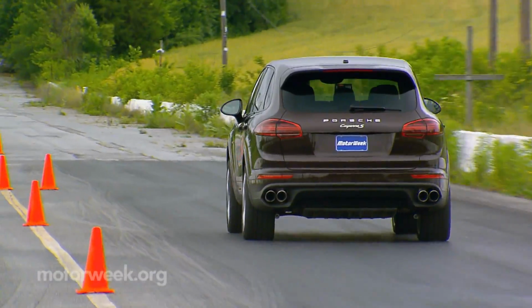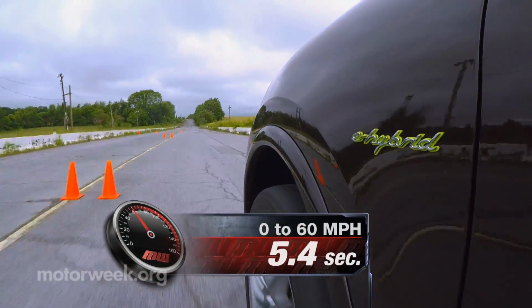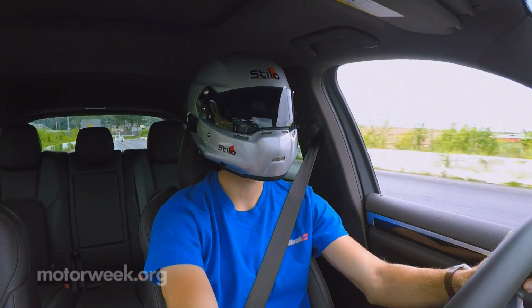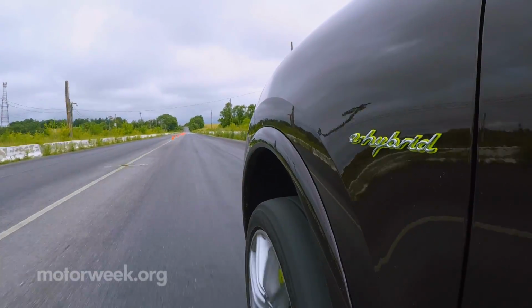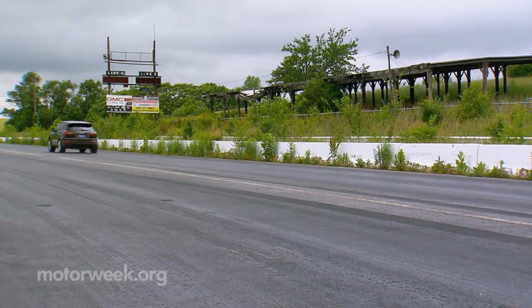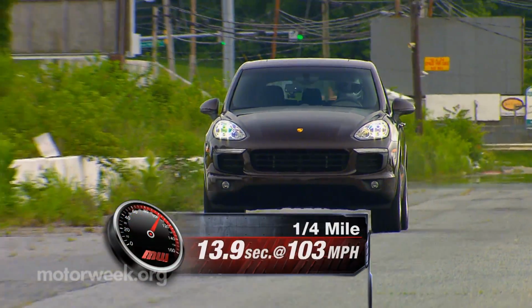At the track, with all systems full go, we hit 60 in just 5.4 seconds. That's almost 2 seconds quicker than the no longer available Cayenne Turbo Diesel. There's a decent amount of torque at launch, and it builds even more as you get rolling. Shifts were not PDK quick, but efficient enough to keep the gears coming, as we finished out the quarter mile in 13.9 seconds at 103 miles per hour.